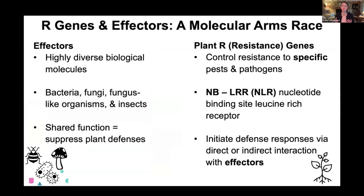I'd now like to tell you a little bit about my PhD project. My PhD project focused on the aspect of the plant immune system that is R genes and effectors. They are locked in a molecular arms race. Let's first talk about effectors. Effectors are highly diverse biological molecules that are found in bacteria, fungi, fungus-like organisms, and insects. Although very diverse, they have a shared function, and that is to suppress the plant's innate defenses.